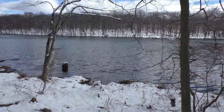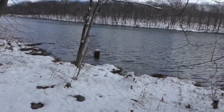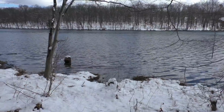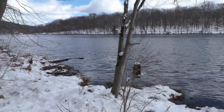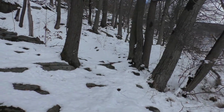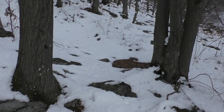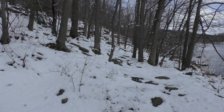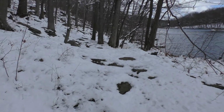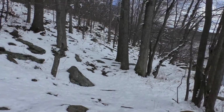Now as you can see, this does pretty much go right alongside the lake. So if you're looking for some different fishing spots, I suggest you take this path because it'll lead you to some new ground. And as you can see, it's not the easiest path to walk on, especially in the snow. It is hilly, rocky, bumpy, but it's worth the trek. Just want to give you an idea of what we're dealing with here.